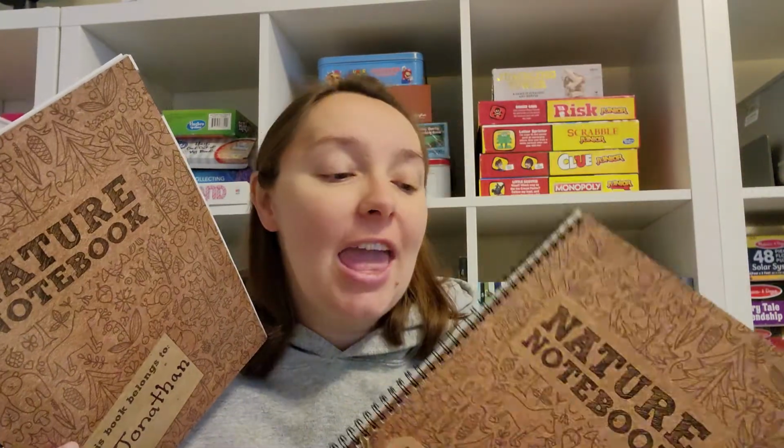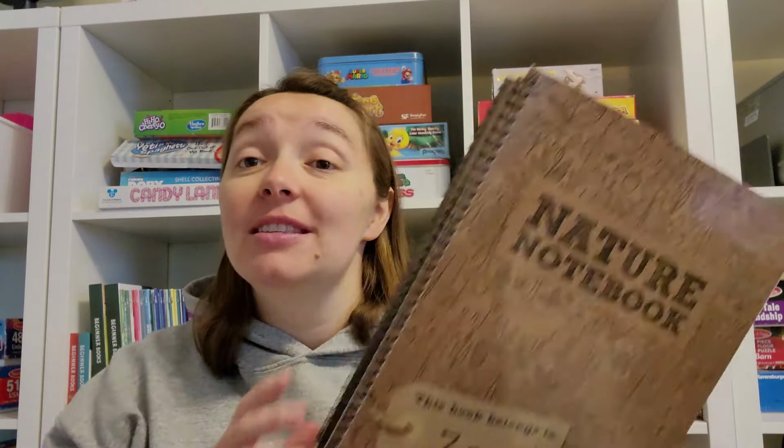But yeah, so anyway, these are their nature notebooks, and we've done a few pages in them. They like them so far. And I really hope to continue using these a lot through the winter, through the spring, and definitely in the summer.